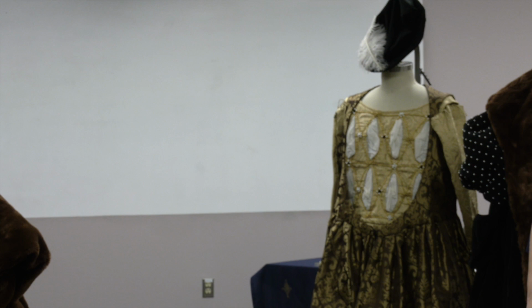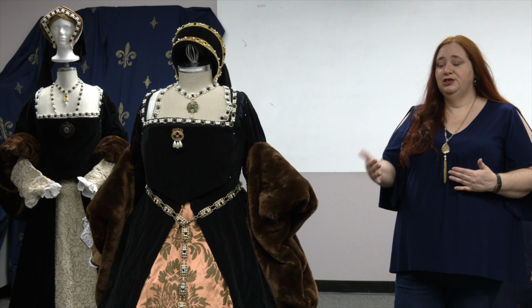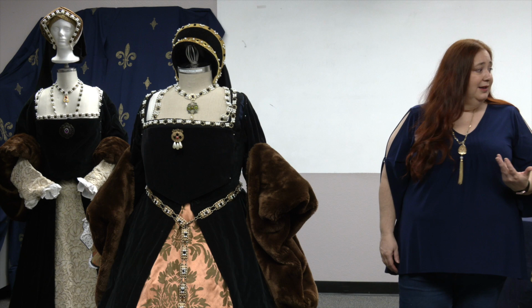So every piece that you're seeing on these outfits is doing a dual purpose. It is to be flashy and impress people. It's also the underlayers are supporting the outer layers to give you that Tudor look. So that is our two ladies.